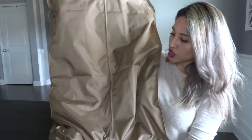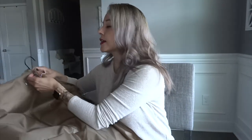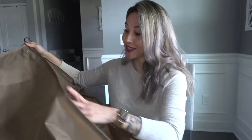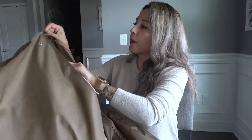Like I said, since July, and it has a zipper in the back here. And it's just super convenient for traveling too, so that's why I wanted it. Like I really was bummed out that she didn't get me one, but so happy now that she sent me one. And this is the coat that I purchased.